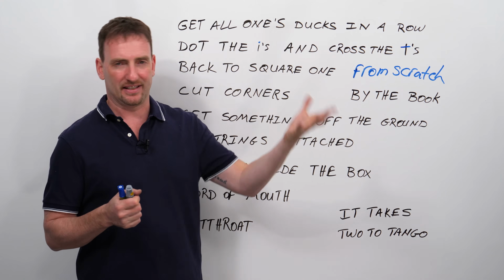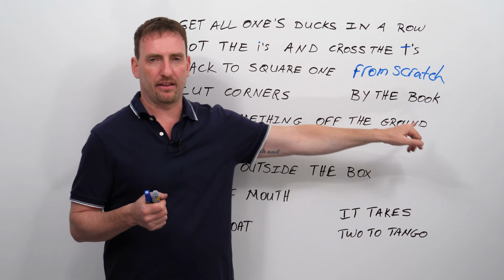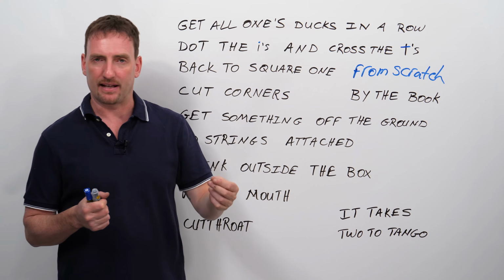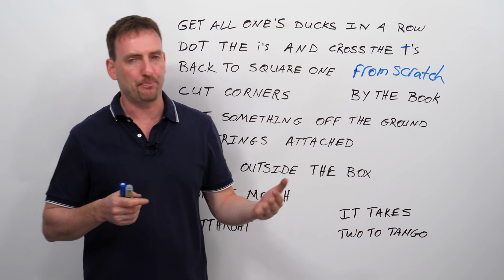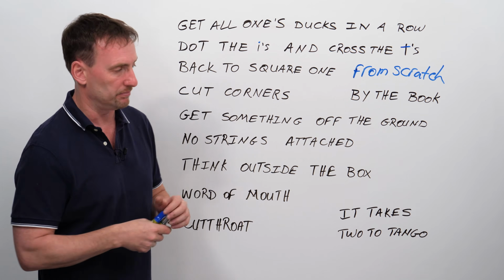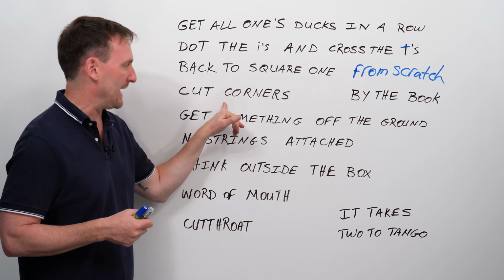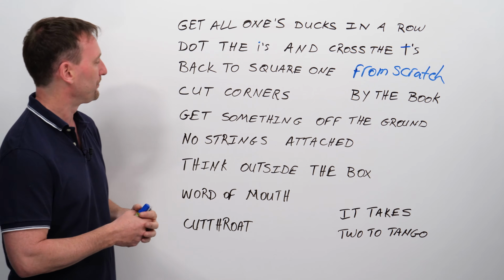Usually, this ends up costing everybody more at the end. Doing things by the book might be a little bit more expensive and might take a little bit longer, but you will have no problems when the project is finished, when the production is finished. So again, bad, good to do.